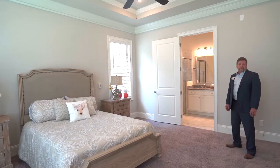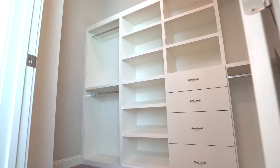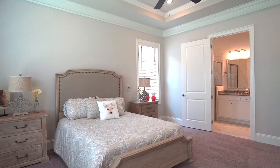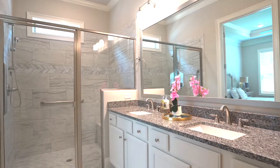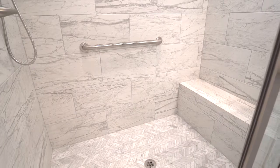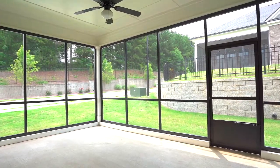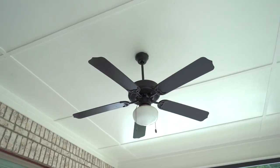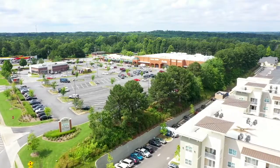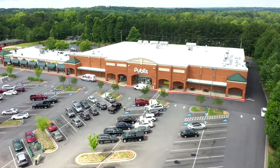Huge master bedroom that has room for all your furniture. Master bath offers a zero entry shower with a bench. Enjoy being within walking distance of shopping, restaurants, entertainment, medical facilities, and pharmacies.